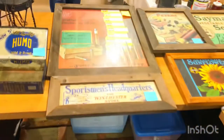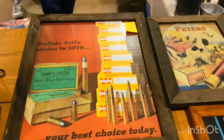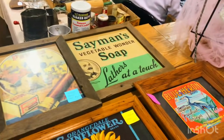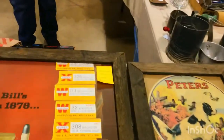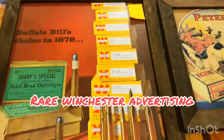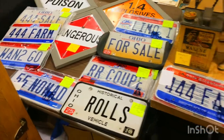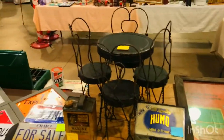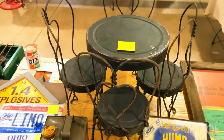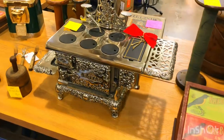You can see on the other side, we've got some more firearm stuff here. Nice for your gunman, man cave, gun room. And this Winchester Super X Buffalo Bill, $135. And a few old license plates over here too. Personalized, kind of neat. And a little miniature salesman sample set. Table and chairs there. And another little salesman sample over here for an old wood burner.